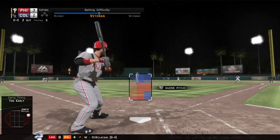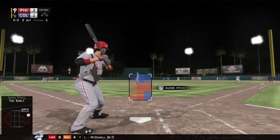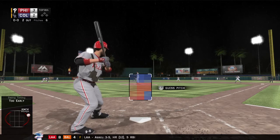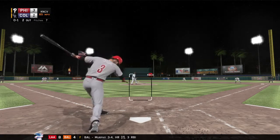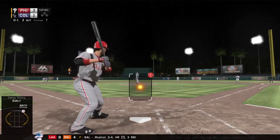Derek Norris stands into the box. He could really use a knock here. 0 for 3 in the game so far. Starts him out with the knuckle curve, and he swings through it for strike 1.